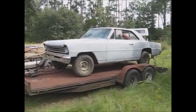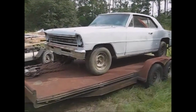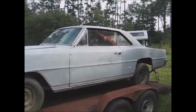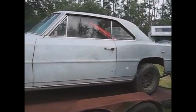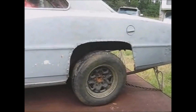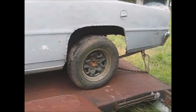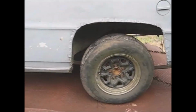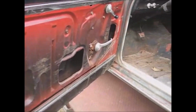Well, we've got another future project, a 1966 Chevy II Nova, two-door hardtop. Looks worse than it is. Just want to cut these wheel wells out. We can buy them, $54 I believe it is. Put those back. We can buy those interior panels.